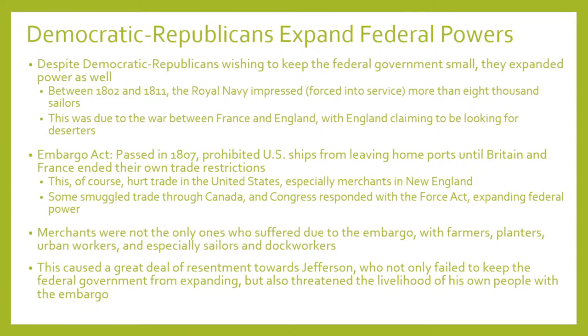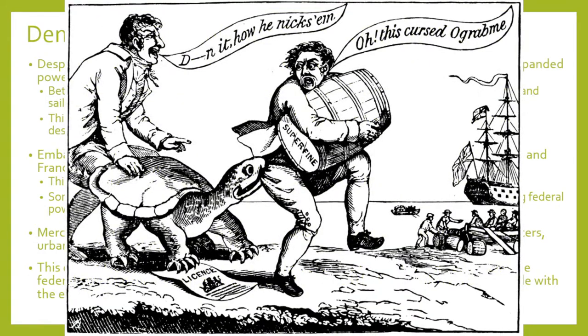And real quick, perhaps the best image that will ever happen this semester, and this is in the book, so I had to find it to show it to you guys. This is the embargo turtle, called Oh Grab Me, which is just embargo spelled backwards, biting this guy in the butt. See, it's got the embargo license there. Versus trying to carry barrel goods and curses the snapping turtle, Oh Grab Me, which is embargo spelled backwards. Yeah, 1800s political cartoons were weird.